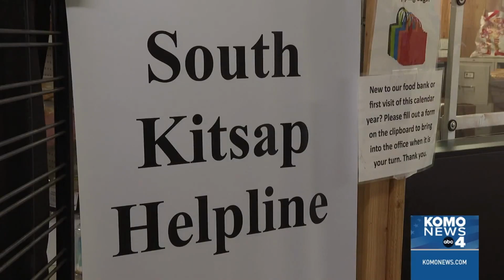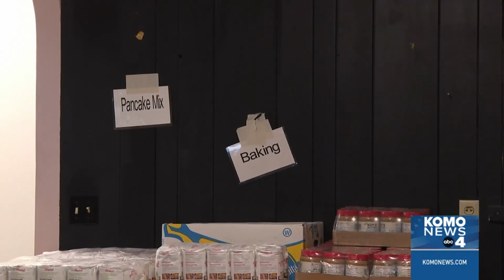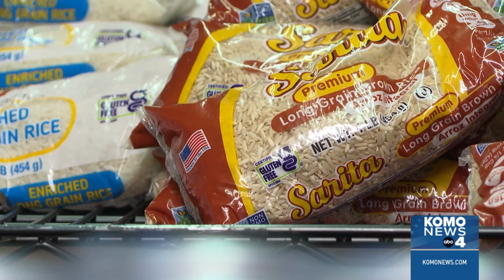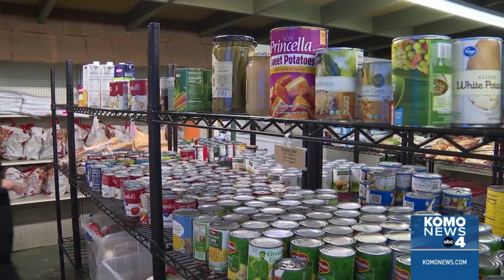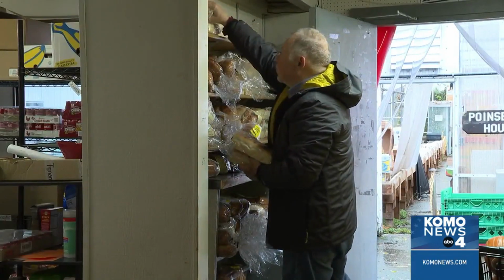Jennifer Hardison with the food bank tells me the room that was flooded stored their dry foods like pasta, rice, crackers, and cereal. The food bank helps serve around 400 households a week. Hardison said this unfortunately came during one of their busiest months.